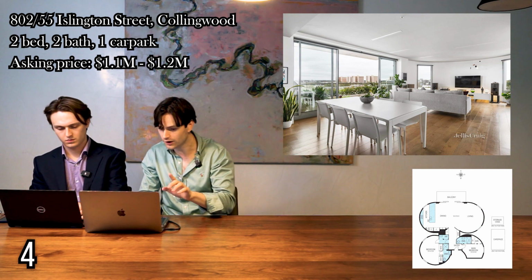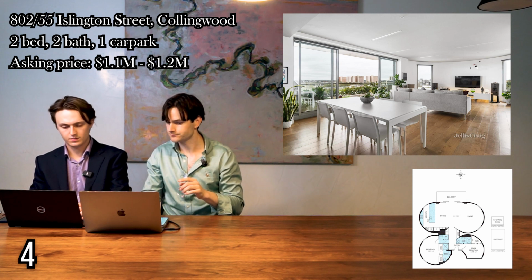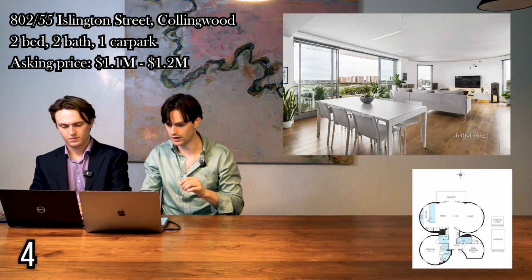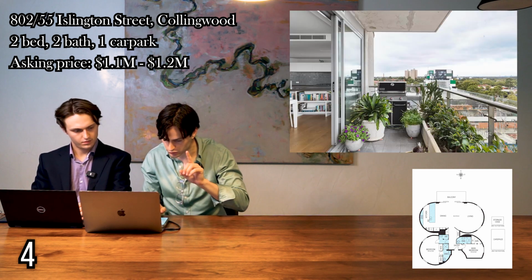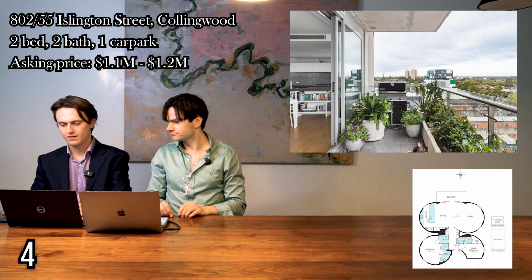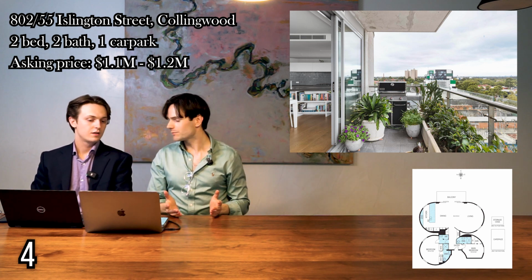And this is interesting too. In terms of size, it's 135, is it, Ben? Yes, correct. 135 square metres. And how much is it asking? It's asking $1.1 to $1.2 million. All right. Well, Ben, I've done some very quick maths, and I believe it is approximately 9.1k a square metre. And it's under $10,000 a square metre.